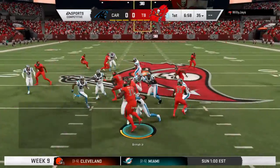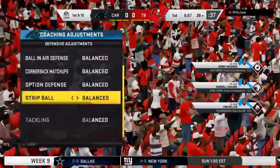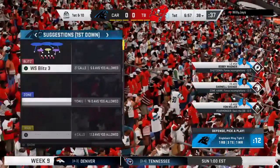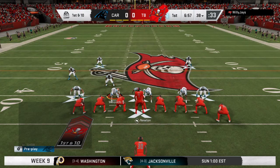Panthers and the Tampa Bay Buccaneers. And they're going to have really good starting field position here as that's taken up close to the 40. So here's a 1st and 10 at the 38.